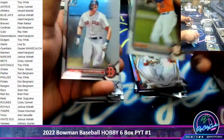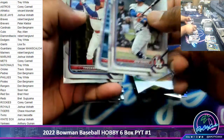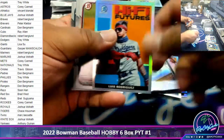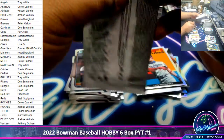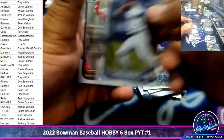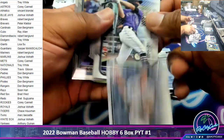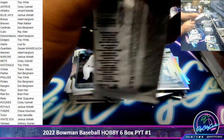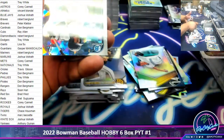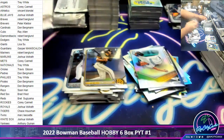The Cardinals. Come on. Where the hits at, baby? Ian Lewis, Atomic Marlins. That's a good dude for the Marlins there. But it's not numbered.